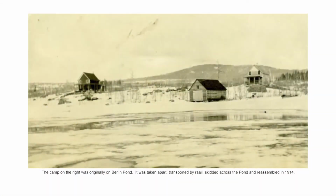This is an interesting picture for a couple reasons. First of all, you can look at the nature of the forestation around the camps, and this reflects the forest fires. When these camps were built, and we think it was in the 1914 time frame, it still was recovering from the 1906 fire.